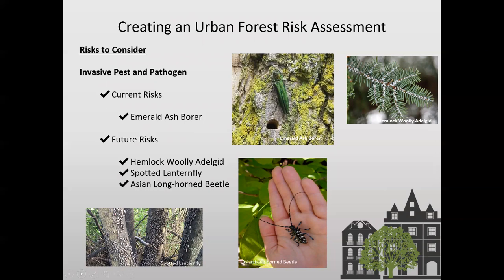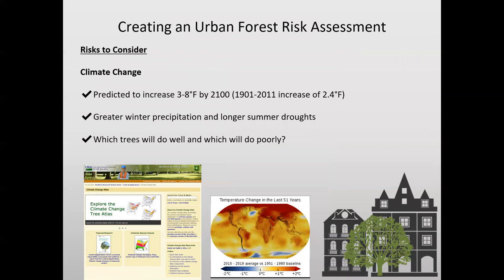Climate change is another risk that must be considered in the assessment. Annual mean temperatures are predicted to increase 3 to 8 degrees Fahrenheit in the New England, Northern New York area by 2100. And as you see there, the last 110 years saw a 2.4 degree increase. There are also predictions of greater winter precipitation and longer periods of summer drought.